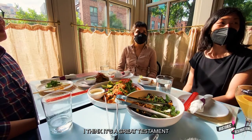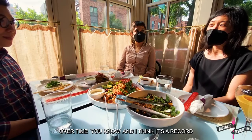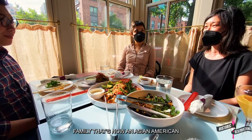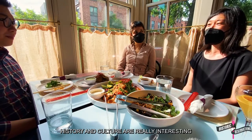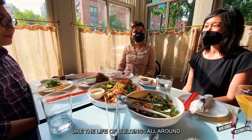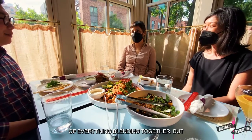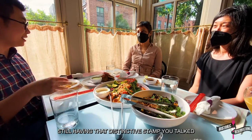I think it's a great testament to the stories that buildings tell over time, you know, and I think it's a record of a culture of a place, and that it could have been a homestead for a German family that's now an Asian American restaurant. I think all of those layers of history and culture are really interesting and make the life of buildings all their own. Yeah. I agree. It also speaks to the American experience of everything blending together, right? But still having that distinctive stamp that you talked about.